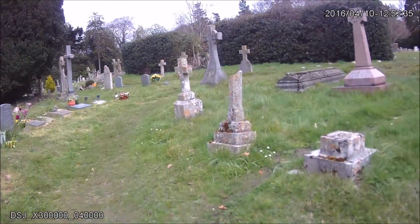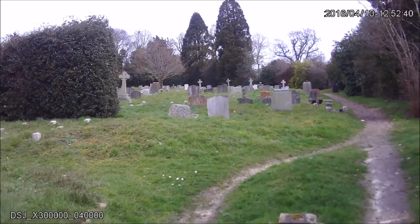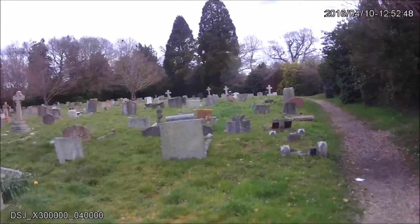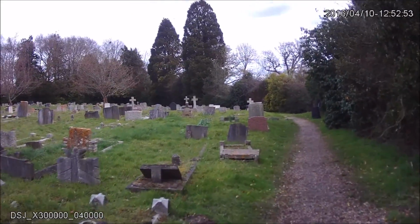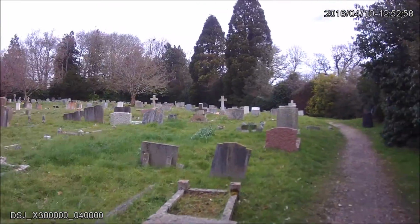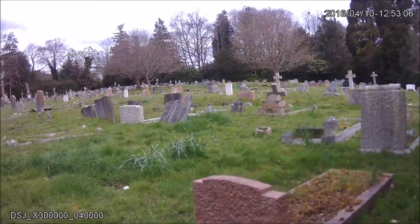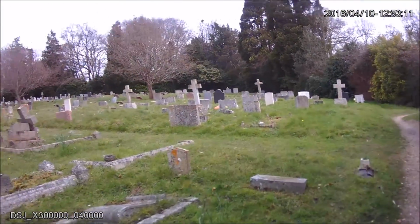I think I'll take a walk round what I think is the older section. Goodness me. Even though this is the older section, it's still been kept fairly reasonable. Yeah, you've got a bit of long grass here, but very, very difficult to maintain.